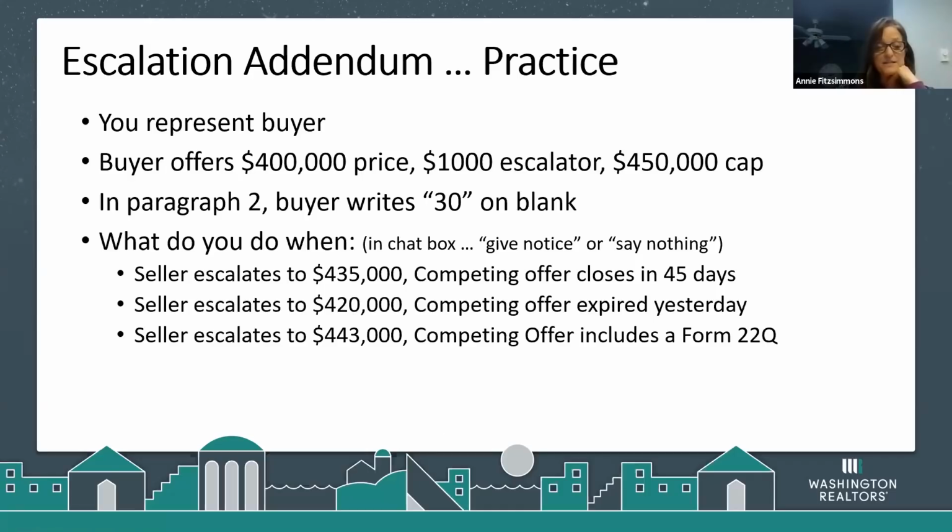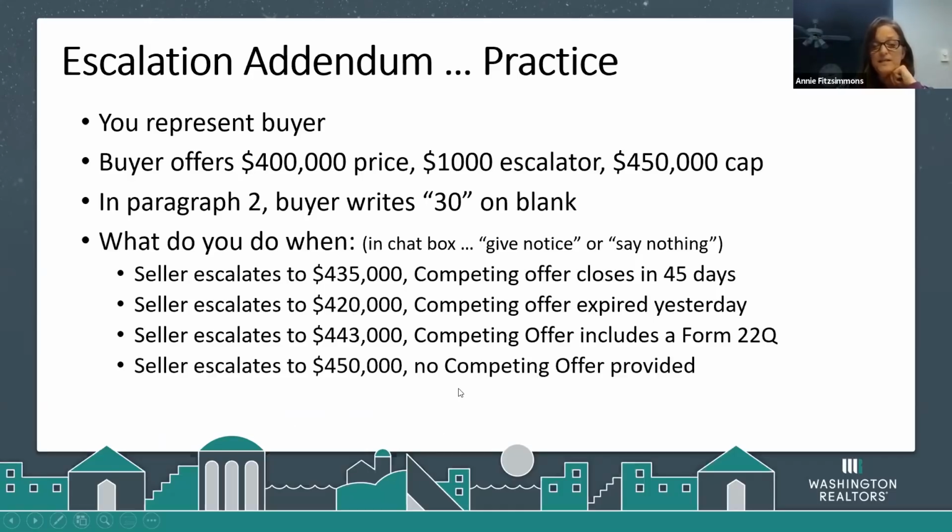All right, last question. Seller escalates to $450,000, but no competing offer is provided. Give notice or say nothing? Okay, it seems like you're about half and half on this one. This one is a trick question. Although somebody asked a question about this, and I gave the answer just a couple minutes ago in response to a question that was asked.